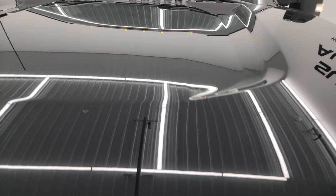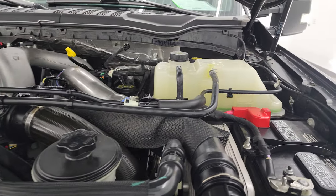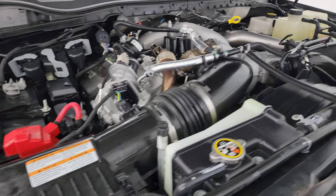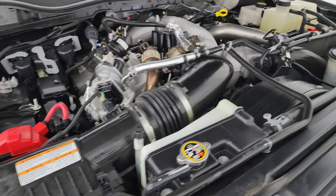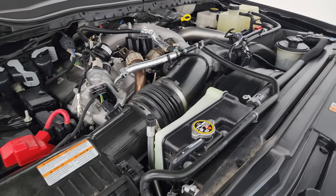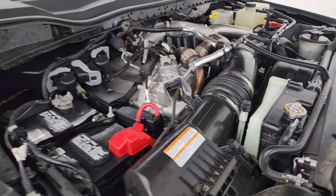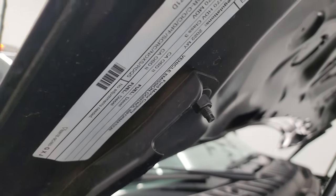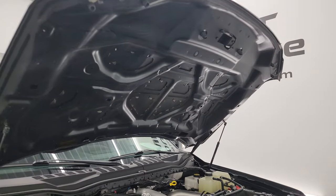Under the hood, we have the 6.7 liter Powerstroke diesel engine. Engine bay is very clean, runs very smooth. Once again, this truck has been fully safetied and inspected by our service shop. Has a fresh oil and filter change. All the fluids have been checked and topped off, and it is 100% ready to go. There is the emissions sticker. Shocks are doing a nice job holding that hood up.